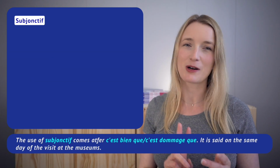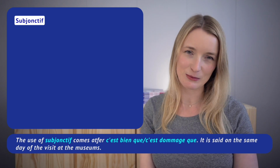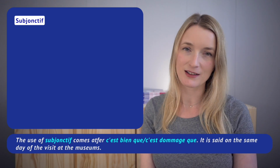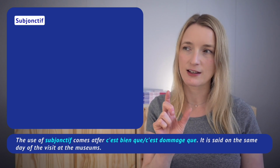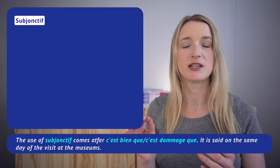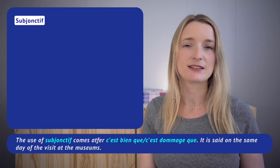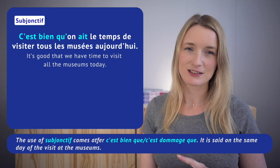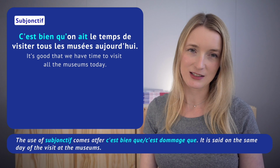And I kept the best for the last two. We are going to see subjonctif présent and subjonctif passé. I had to modify the sentence a little bit because the subjunctive happens after a very specific group of words. So in this case, I'm going to use c'est bien que, c'est dommage que. In this case, we said on the same day of the visit at the museum. C'est bien qu'on ait le temps de visiter tous les musées aujourd'hui.